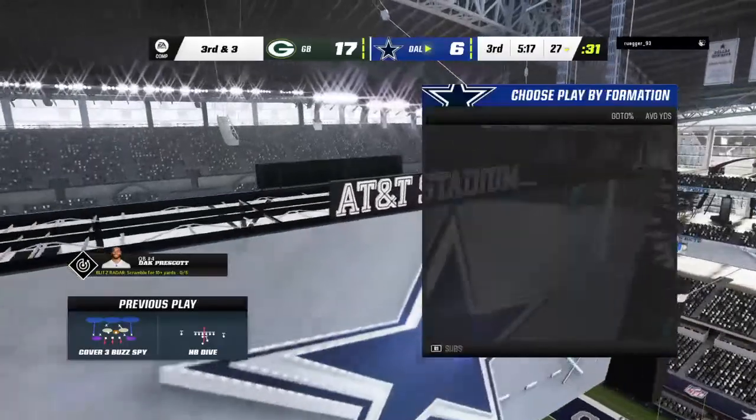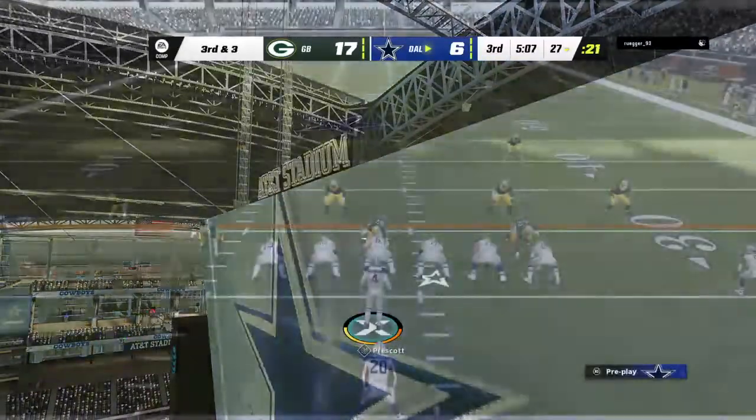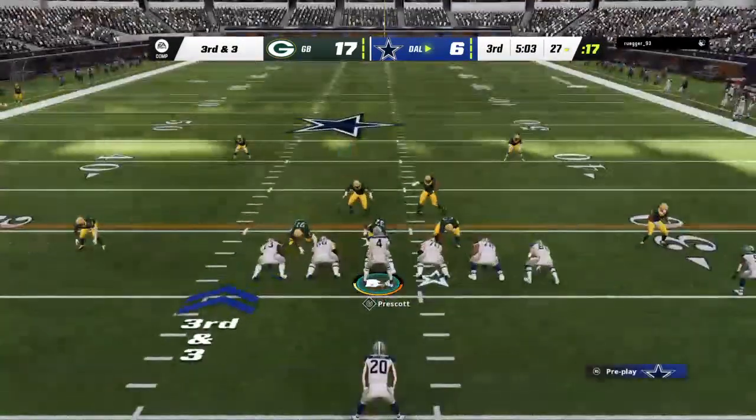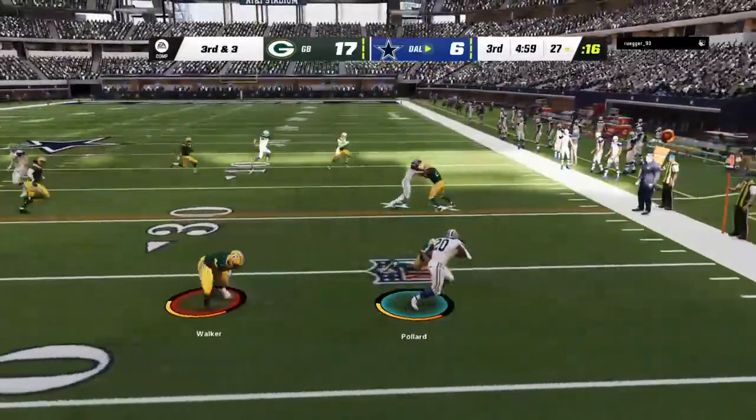Running lanes were at a premium in the first half, but he's able to find some room there, and he's hoping that that's a precursor of a big second half. This offense in desperate need of a conversion as they come up on 3rd down. Trying to run for it with Pollard.